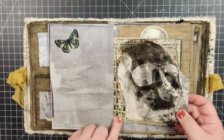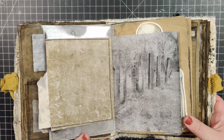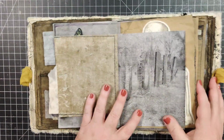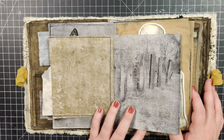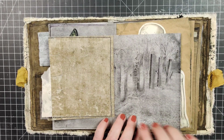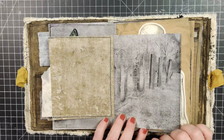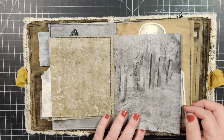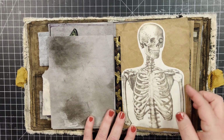And then this page is from a Tim Holtz paper. This is kind of hard to see, maybe some tombstones. That was from a free, copyright-free image I found on probably Pixabay or Pexels.com. And yeah, my printer was having issues, so it didn't print quite right, but I think it makes it even better because it's like a negative almost, of a photo negative. Young people these days wouldn't understand what that is, but us older folks know.